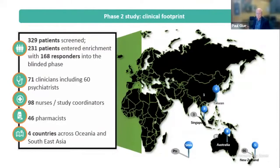We had 21 centers enrolling patients across 4 countries: Taiwan, Singapore, Australia, and New Zealand. My last slide of this presentation gives a shout out to the centers and the principal investigators who really did a superb job at enrolling this study.